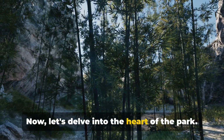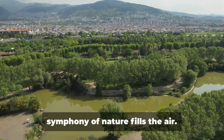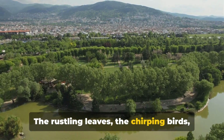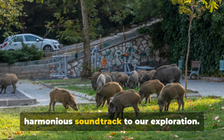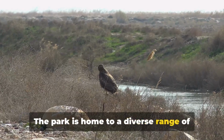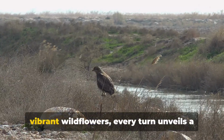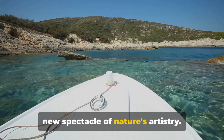Now let's delve into the heart of the park. As we tread along the trails, the symphony of nature fills the air. The rustling leaves, the chirping birds, and the distant roar of the sea form a harmonious soundtrack to our exploration. The park is home to a diverse range of flora and fauna. From the towering pine trees to the vibrant wildflowers, every turn unveils a new spectacle of nature's artistry.